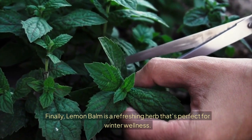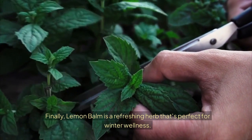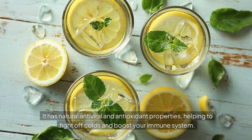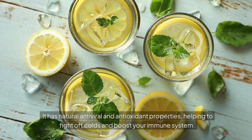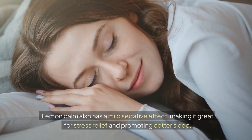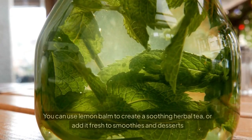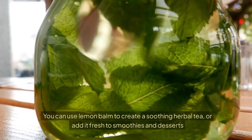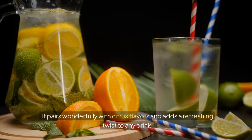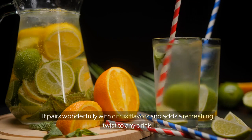And finally, lemon balm. Lemon balm is a refreshing herb that's perfect for winter wellness, and it is from the mint family. It has natural antiviral and antioxidant properties, helping to fight off colds and boost your immune system. Lemon balm also has a mild sedative effect, making it great for stress relief and promoting better sleep. You can use lemon balm to create a soothing herbal tea or add it fresh to smoothies and desserts. It pairs wonderfully with citrus flavors and adds a refreshing twist to any drink.